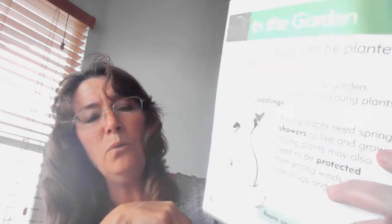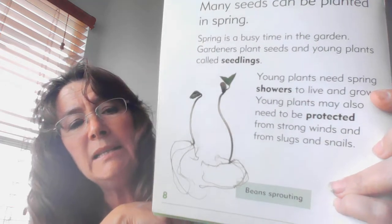Does that mean we need to put our gardens in the shower? No, it means it needs to rain. It needs to rain on our plants to help them grow. Young plants may also need to be protected from the strong wind, from the slugs, and from the snails. I have snails at my house, and so we have to protect our garden from those things.